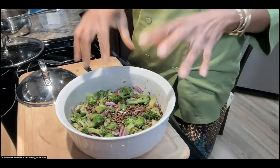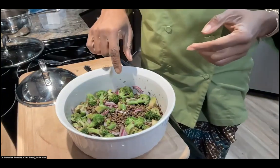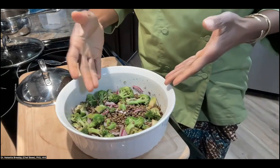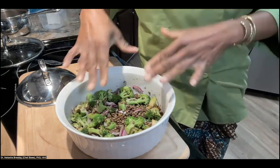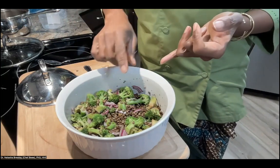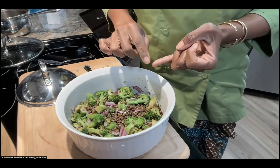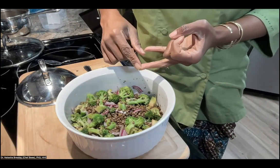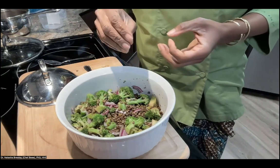When I'm making my veggies, particularly like the quinoa or even the lentils, what you can do is you can add aromatics to it so that all the flavor is in there. So this is very flavorful. All right. The lentils I added to the water while it was cooking. I added in a little bit of sea salt, just a little bit. I added in garlic. And then I also added in chives, like dry chives.